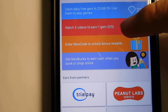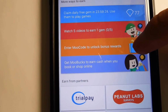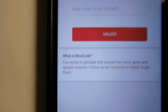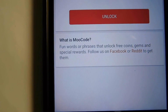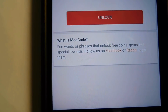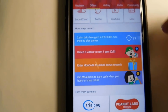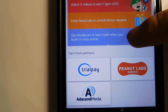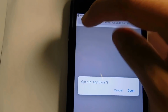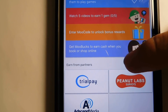So there are other ways too. You can watch videos to earn even more gems for the other app. You can use your Moo code to unlock rewards. And what is that? Moo codes are fun words or phrases that unlock coins, gems, and special rewards, and you just follow them on Facebook or Reddit to get them. And then one other thing is Moo Bucks, which, what does that say? I don't know what that is. I think it's a different app, but it says you earn cash when you book or shop online.